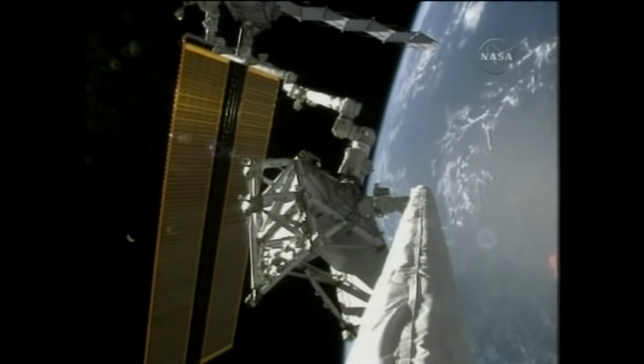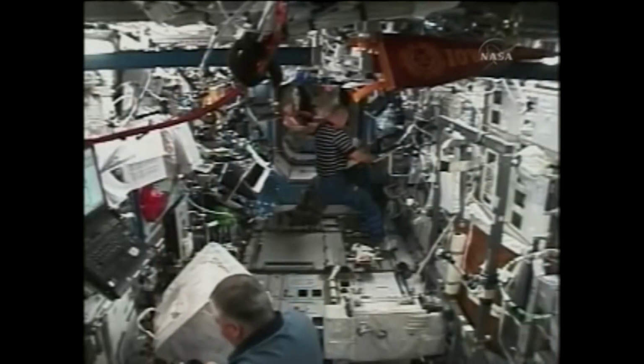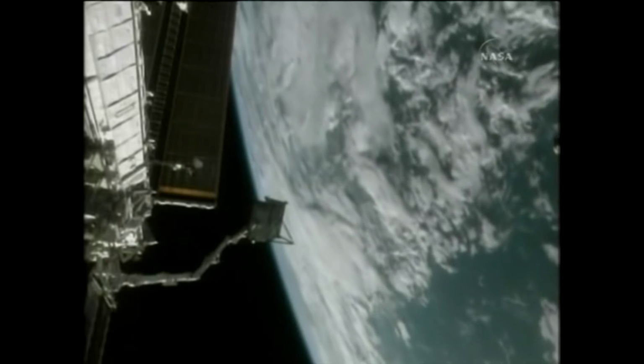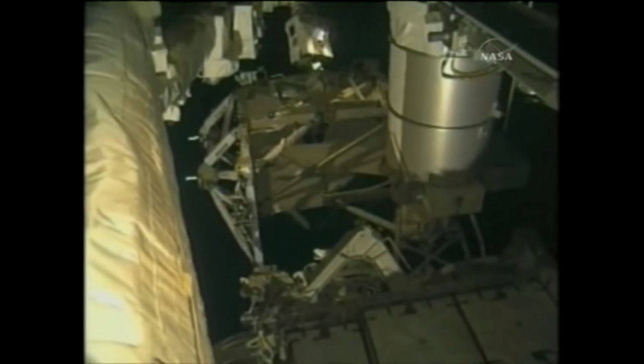The shuttle arm is grappled to the S5 truss and handing it over to the space station arm for installation on the next day with the EVA crew members outboard. And there you saw a picture of Charlie at the workstation, the robotic workstation, as he maneuvered the truss element to its position.